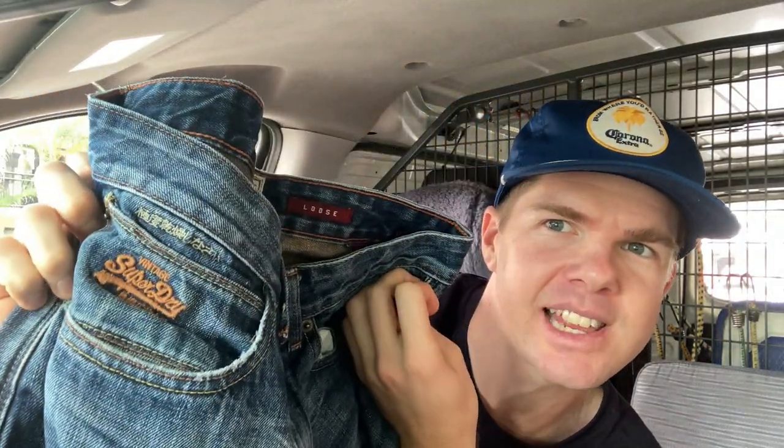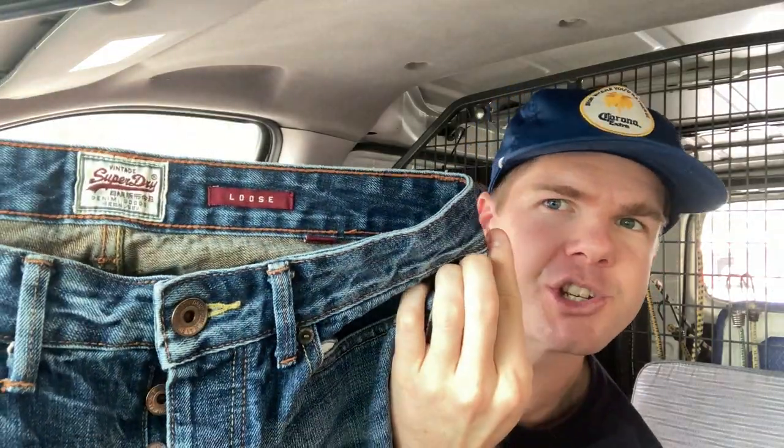I found a pair of Superdry jeans as well. Now, this one was a good one. They're a size 30 waist, but they are in pretty much like new condition. As you can see there, they're Superdry. Vintage Superdry loose jeans, 30 waist, 32 length. There is nothing wrong with those.